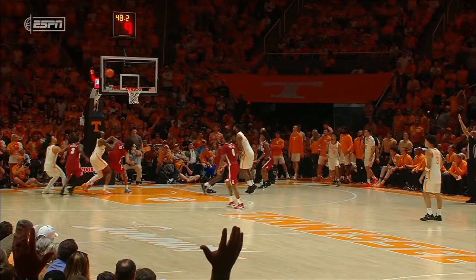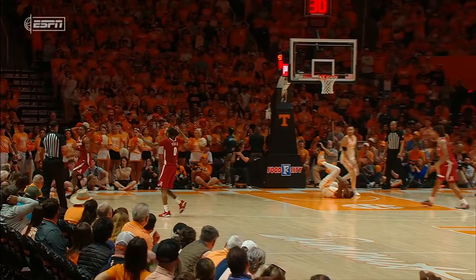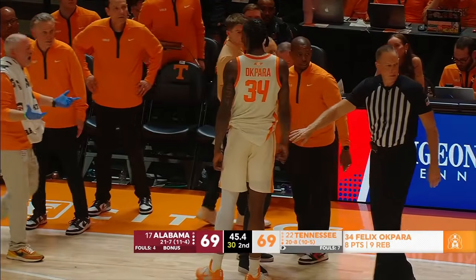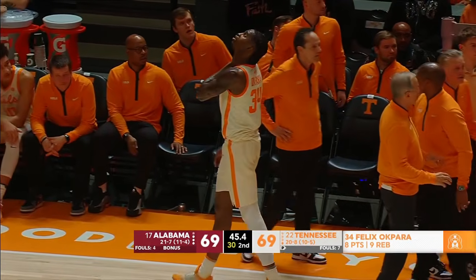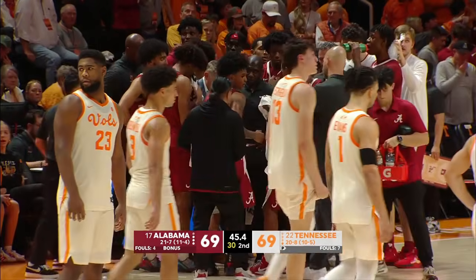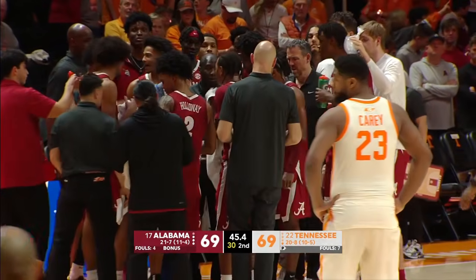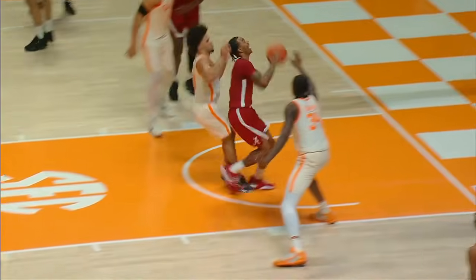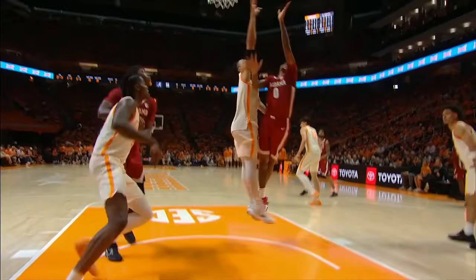It was Holloway who was a little bit behind the play, and Tennessee trying to get on the offensive glass, tips it out of bounds. Akpara hit the deck. And Bama's stealing a timeout right here because Tennessee had a player down in Akpara, who got hit from behind by a teammate on that rebound. And so Bama is using the opportunity to draw something up. Tennessee never went to the bench. Well, Bama's stealing a timeout.